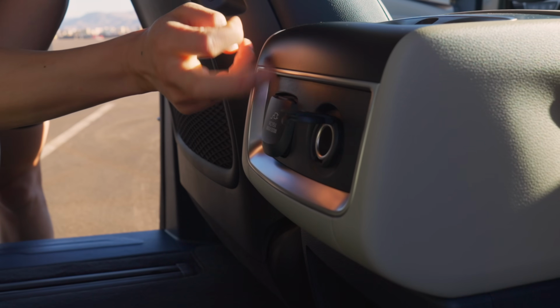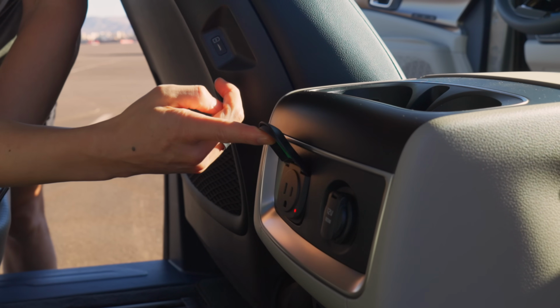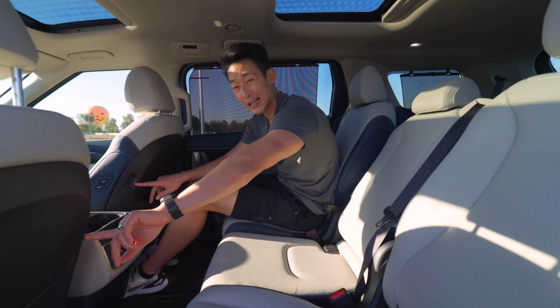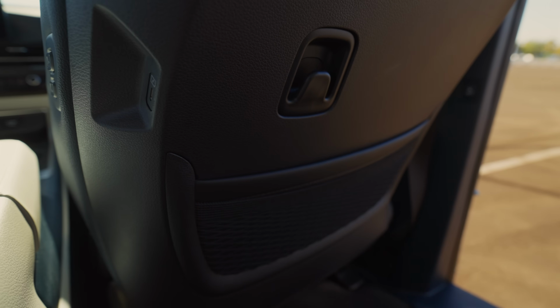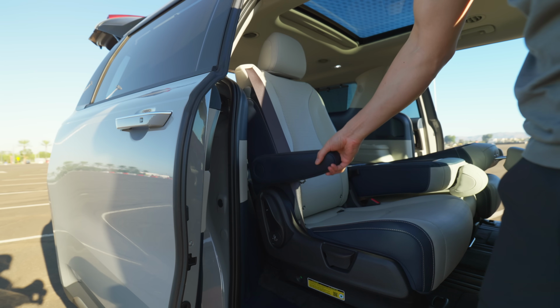You also have a 12-volt cigarette outlet, and you have a 115-volt regular outlet, which is awesome. You have some storage back here, not too much storage, but it is nice. And on both sides of the chairs, you have that USB-C port to charge like a cell phone. Lots of space. You have a nice little net here if you want to store stuff. You have a little hook, which is nice if you want to hang stuff. Also on the outside seats, you have elbow support. Makes it a little bit more comfortable, so that's nice.